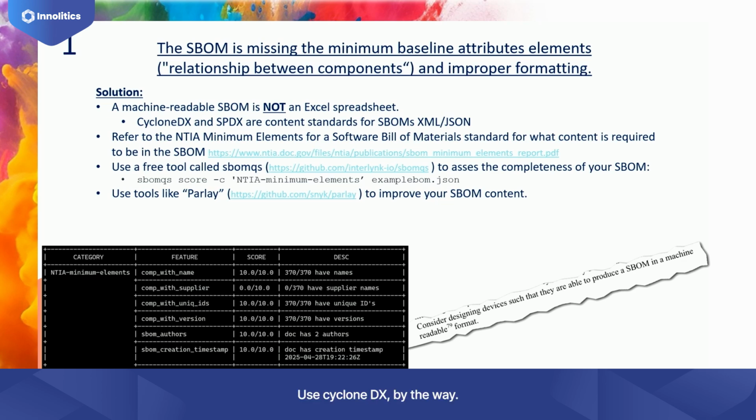Use Cyclone DX, by the way, just saying. It's easier, and has a lot more capabilities. The human-readable one goes into your instructions for use.